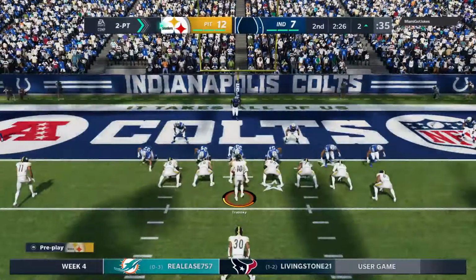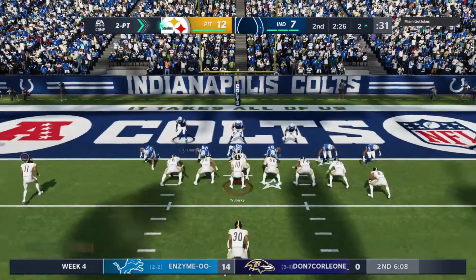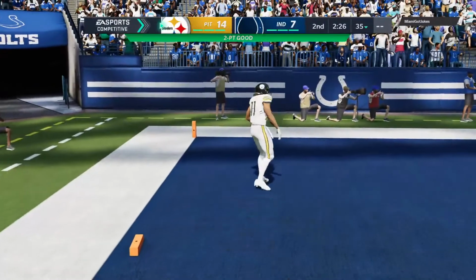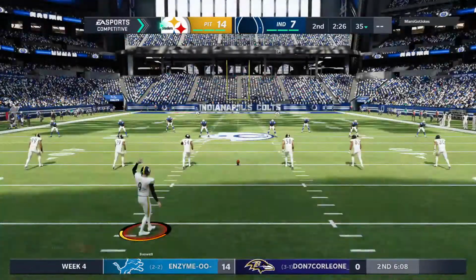Now Mike Tomlin says, let's go ahead and go for 2. And he will find the end zone here, and the lead moves up to 7. And I guess that makes up for the earlier missed 2-point try here to get him to 14.